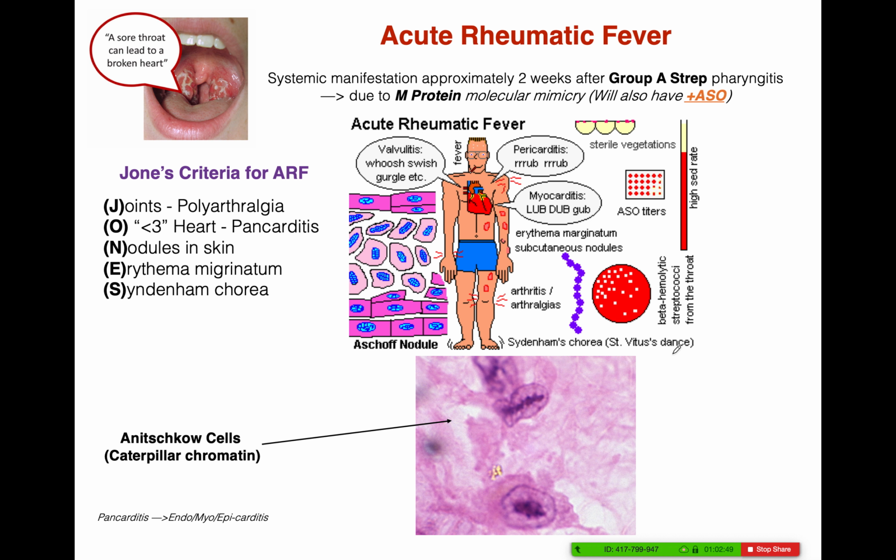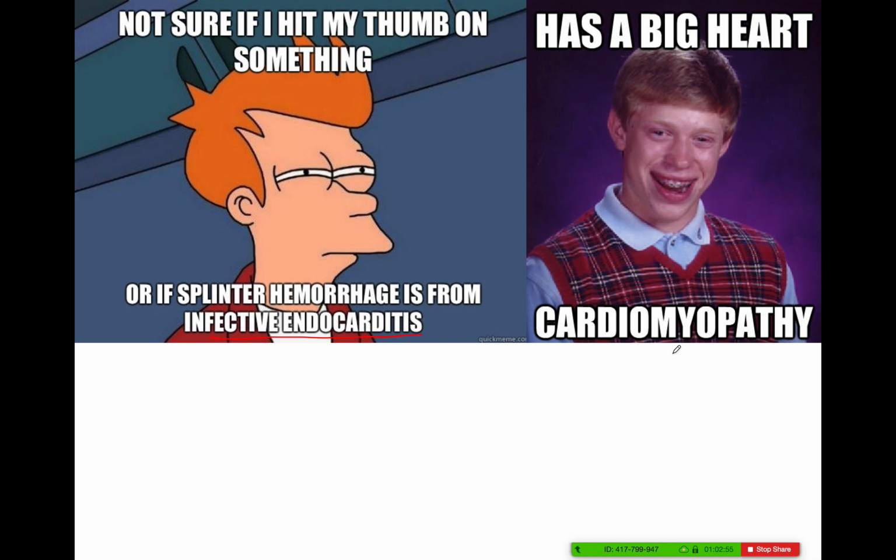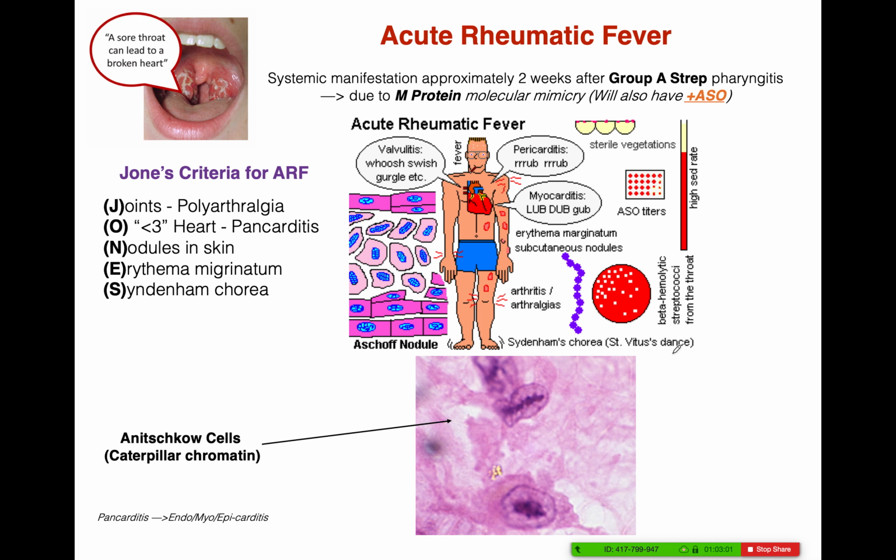That's unlucky. So we're gonna start talking about all of our pathologies, but before we really make that jump, do you have any questions on those congenital heart diseases? No, okay. Great. So starting with our acute rheumatic fever, this is a high yield, high yield topic. Okay, I'm going to put 2 stars here. This is a 2-star topic.